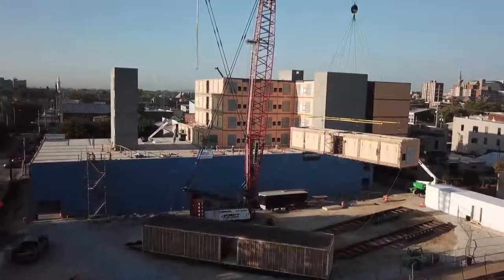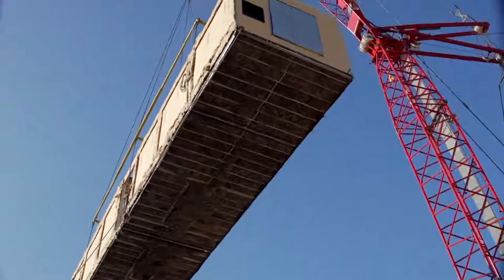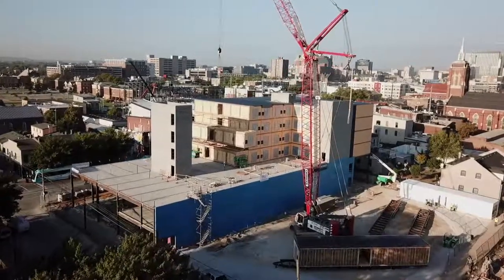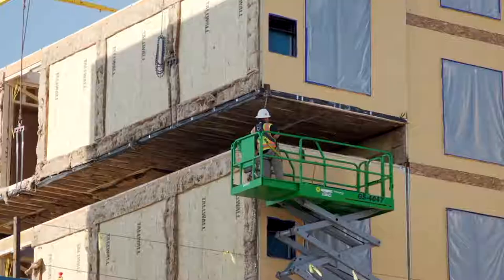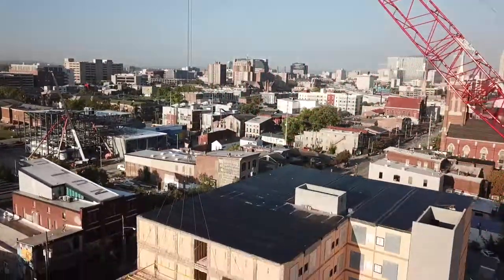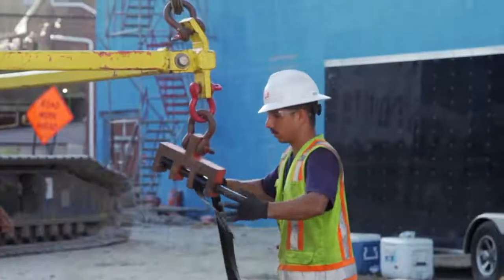Modular construction is a new way of building hotels and other buildings. It's been done in Europe for a long time. It's really starting to pick up some traction here in the United States, and basically all the guest rooms in our hotel will be built in a warehouse in Pennsylvania and shipped to the site and then stacked like Legos in place. Eight are brought over each afternoon. They're prepped, unwrapped, gotten ready for the Lego stacking process. They swing them into place and they're able to get about eight done per day.